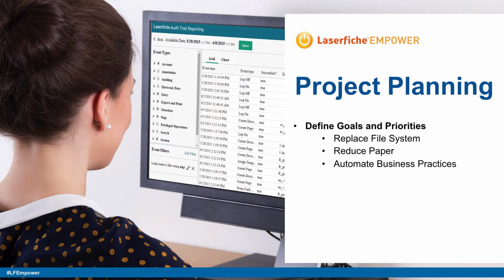Second priority at the time was to reduce paper. Obviously, you saw some of our challenges. You walk anywhere around our offices and you know, well, we got to reduce paper. So it was either gasoline and matches or Laserfiche. And then you want to start looking at automating your business practices. Again, public entity. We're a bit archaic in the way we do a lot of things, from routing of invoices to even just telephone memos. So all of those things we want to look at, and we want to start offering ways that we can automate our own business practices.